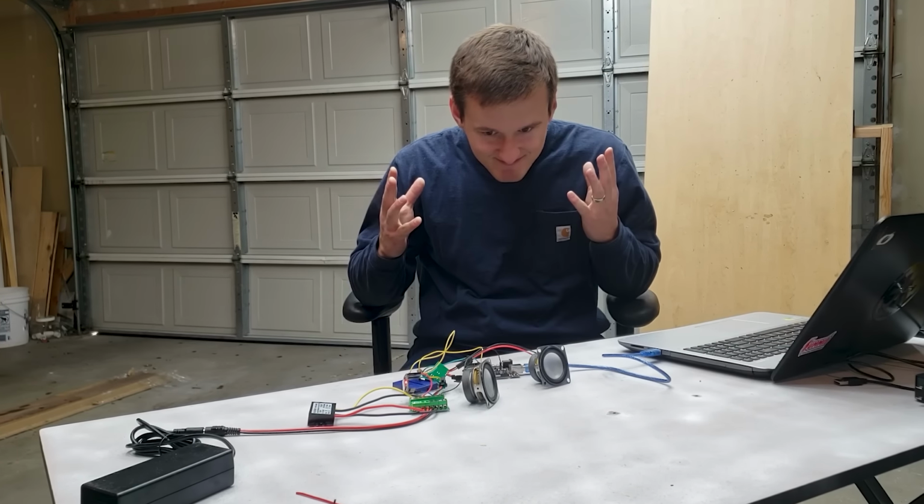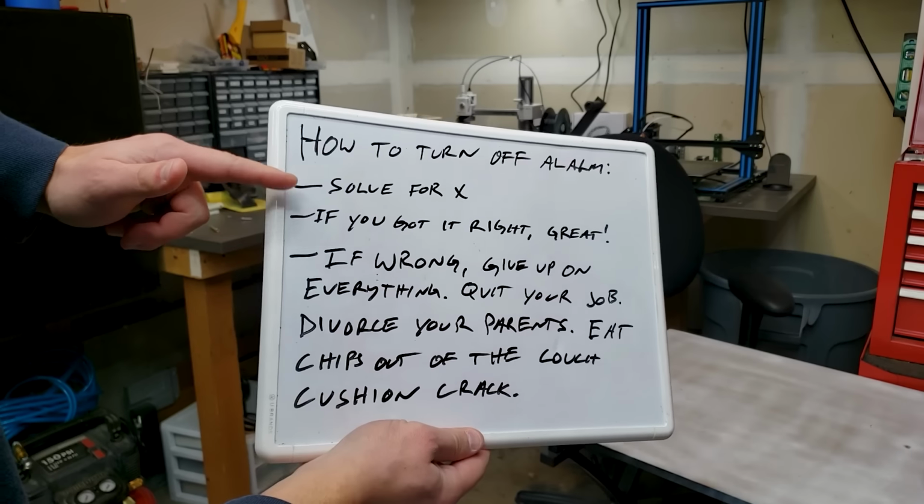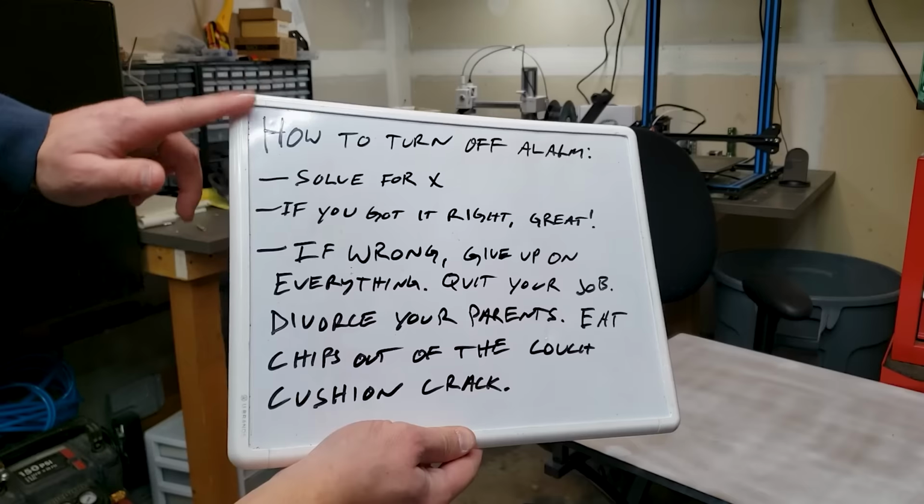And what's even worse than waking up to that is waking up to an X. More specifically, waking up to an X that you have to solve for. The idea here is to require the user to solve for X to turn off the alarm. If you get the answer wrong, it gives you a new equation and you have to start over.